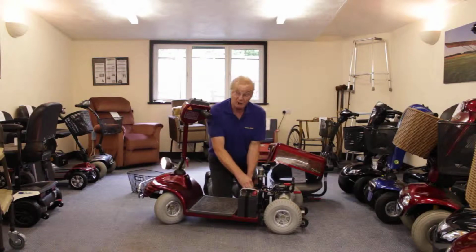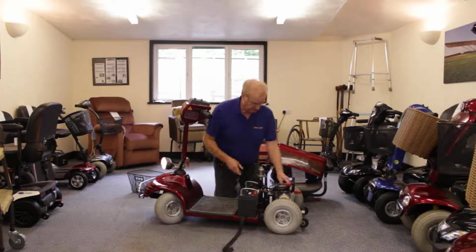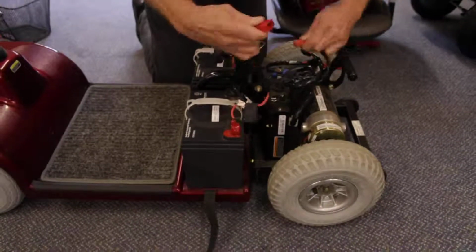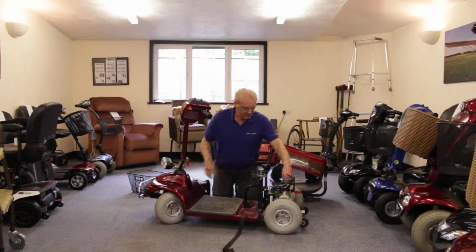The batteries are something like 3 times the size of the smaller scooter, which obviously means it will go 3 times as far, if not more. They unplug very simply. You cannot get the plugs wrong, they're colour coded. The batteries are sealed, so it doesn't matter if they tip over, which is the same with all of them.